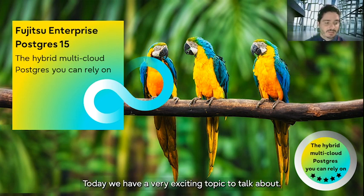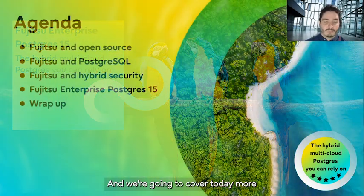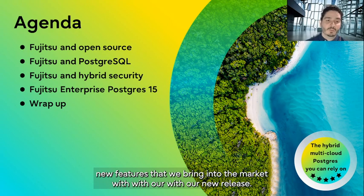We have a very exciting topic to talk about. It's going to be around our famous FEP, Fujitsu Enterprise Postgres, and we're going to cover today more details of our new messaging, our new approach to Postgres, and also highlight some of the new functionality, new features that we bring into the market with our new release.